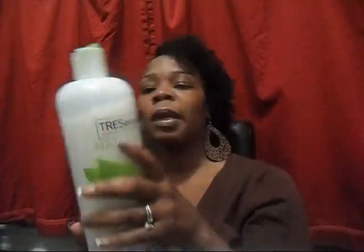And let me just get real quick into the things I put in my hair. This is Tresemme Naturals, silicone free. That's a big thing in the curly girl method. You don't want to put any silicone in your hair at all. Because basically silicone coats the outside of your hair and blocks out water. And of course, us natural girls, us curly girls, we need the moisture from water.